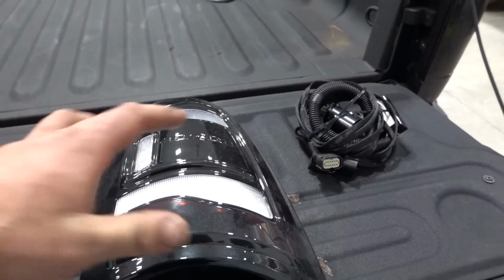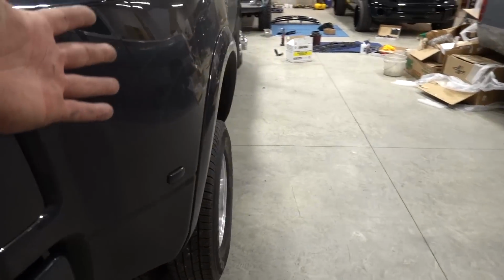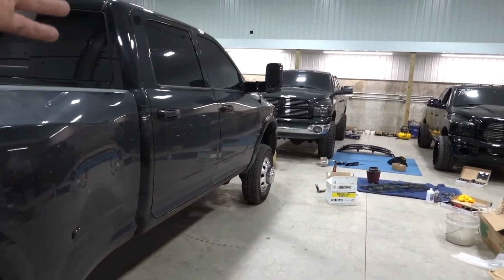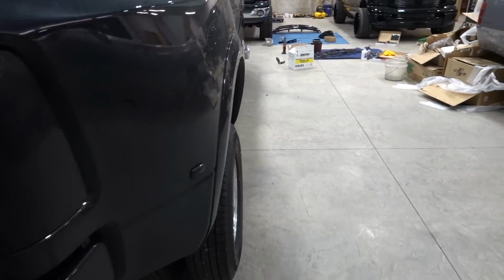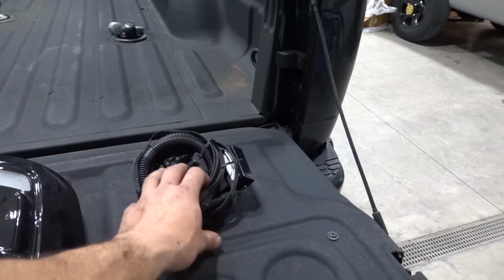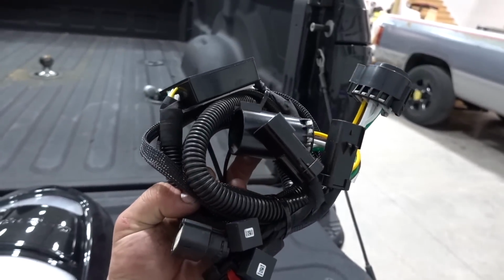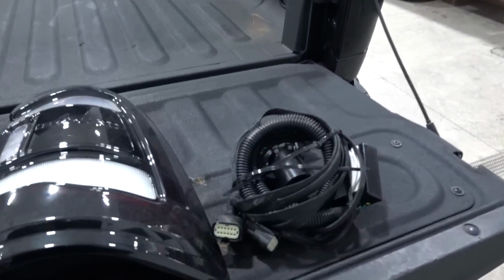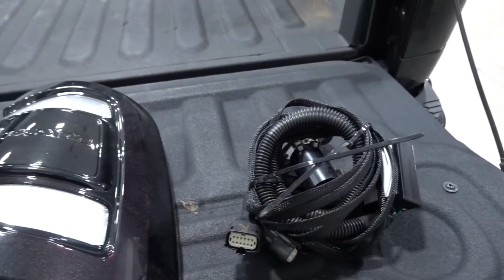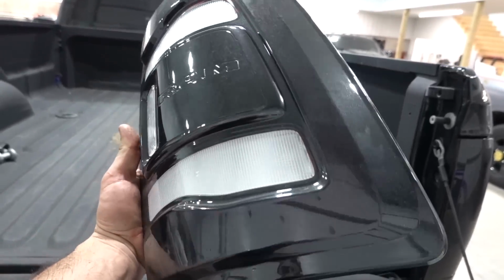There's no amber, but this one allows some amber, which I thought would be nice because we've got amber going on with all of our lights and the clearance lights up there. So I opted to try out the different harness. You've got to actually tap into your trailer plug wiring over here, and that gives you apparently the amber in this light. So these look absolutely sick.